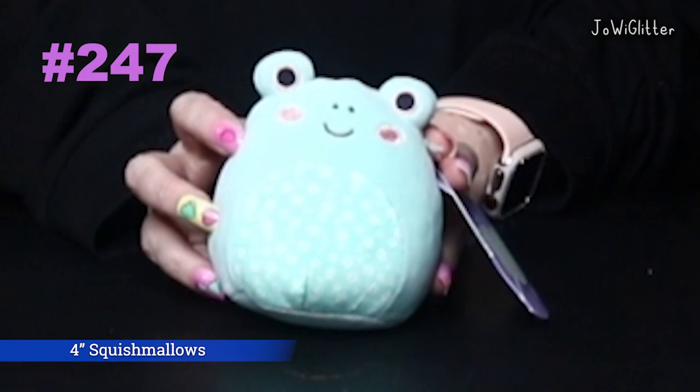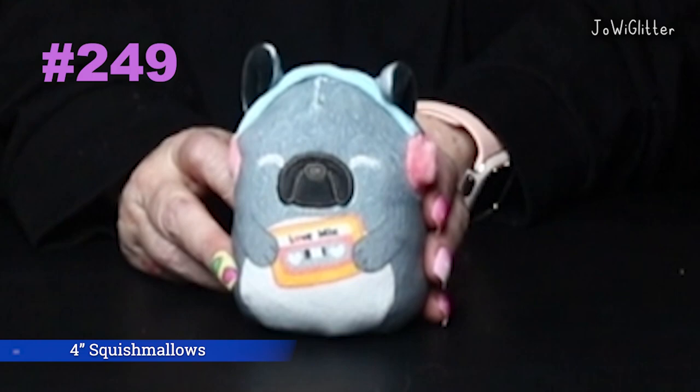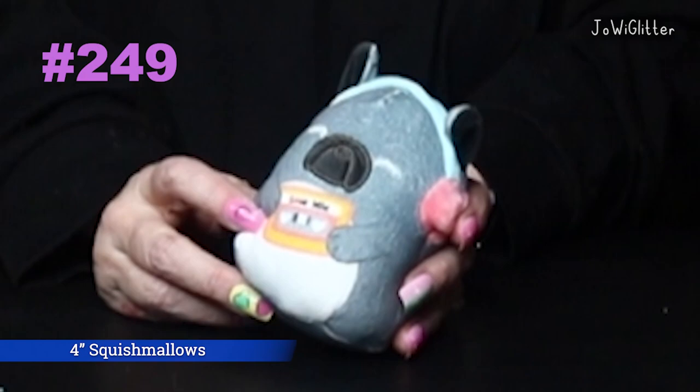So this is a Frenchie with headphones listening to a cassette tape. And I don't think I ever found out the name for this Squishmallow, but it says Love Mix and it's adorable. So that's all of the 4 inches I have. So we're going to move on to the clips.